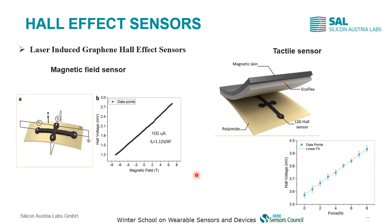And these sensors can be used for many different applications because they're flexible, temperature resistant and durable. So we use them, for instance, here in a tactile sensor. This tactile sensor is composed of 3 layers. The bottom layer is the laser-scribed graphene Hall effect sensor. The top layer is a magnetic skin, which I will talk about in more detail later, but basically it's a flexible permanent magnet. And the middle layer is an Ecoflex layer, which is a very soft and flexible separation layer.